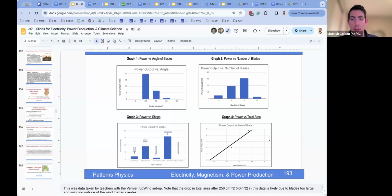Yeah, go ahead, Bradford. Sorry to interrupt. I did bring them, so I will stop the screen share and just quickly show this. Thank you for doing that. All right, so students come up with the same things over and over again: the size of the blade, the angle of the blade, the shape of the blade.